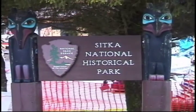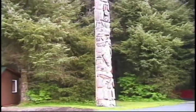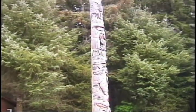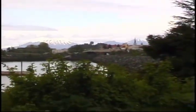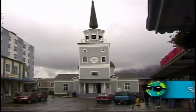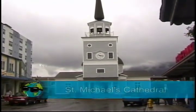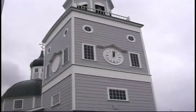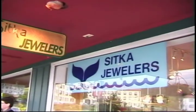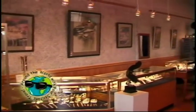And the Sitka National Historic Park, which contains several totem poles. St. Michael's Russian Orthodox Cathedral is Sitka's most famous landmark, dating from 1848 but entirely rebuilt after it was destroyed by fire in 1966. A short stop to take in some jewelry shopping before our departure to the next destination in Alaska.